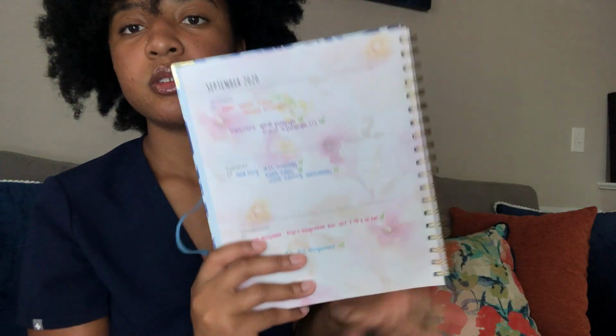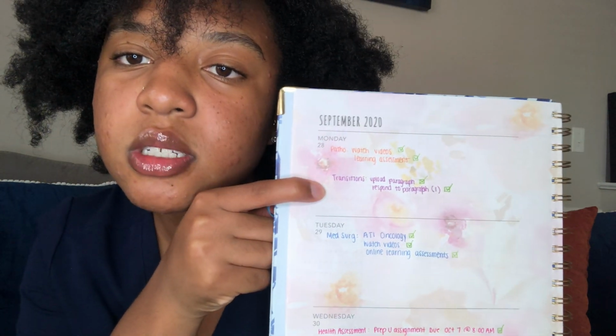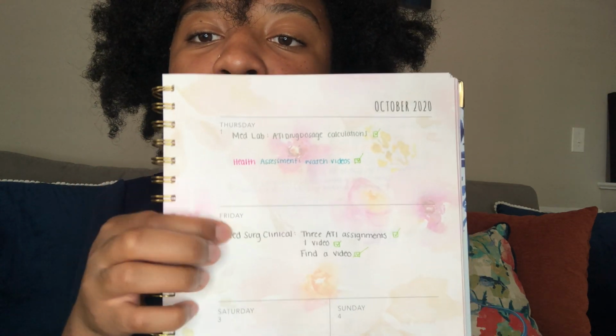And I just go pretty much based off of like each course. So like this was patho, my transitions course, med surg, health assessment, pharm. And then I had on this side for Thursday, med surg lab, health assessment lab, med surg clinical.